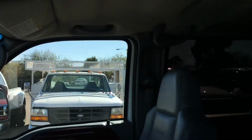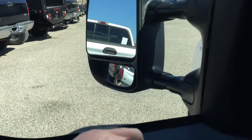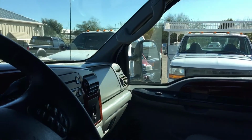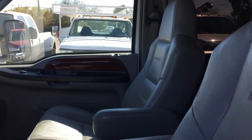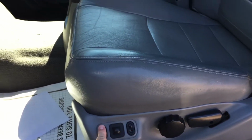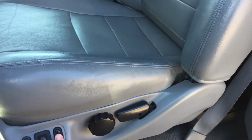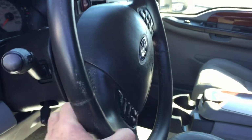Driver window, passenger window, passenger rear window, driver rear window. So all the switches work from the driver's side. There's the mirror out and in and down and up. All right, other side, out, in, up, down. Door locks. There you go. Seat forward and back and up and down. Seat tilt up and down. Rear seat up and down. Perfect. Tilt wheel. Need longer fingers. There you go. There's your tilt wheel right there.